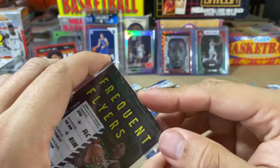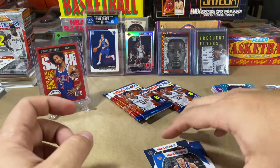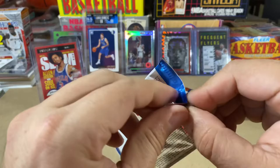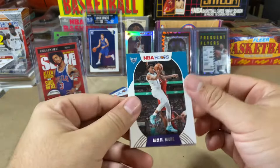Not bad. Not bad. Let's see who we got. Kevin Knox, Josh, Victor Oladipo. Any redbacks? Nope. All right. Last three packs. I don't even want to ask for anything because I'm so happy with what I've got so far.